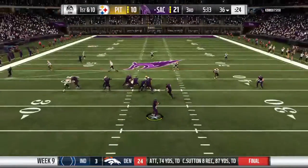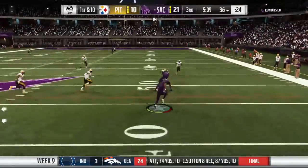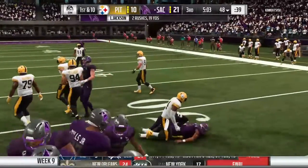Now a play fake here on first down. Flush to his right. Oh, nice move at midfield. And he slips up past the 45 before.